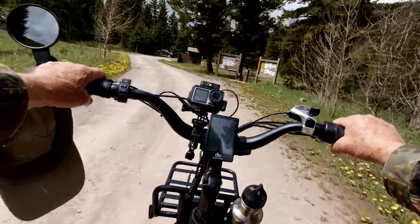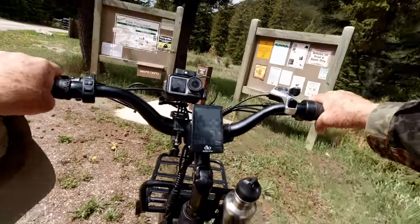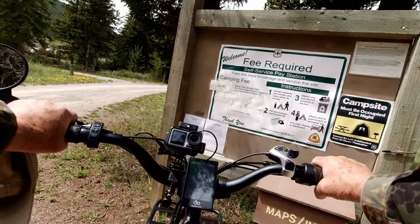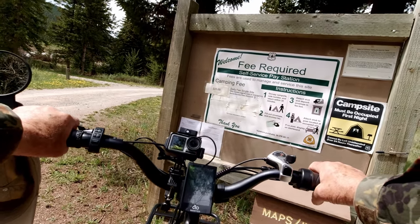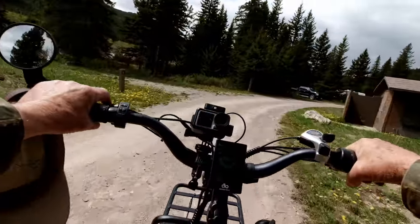This is a pretty place. It opens up on Memorial Day every year. Okay, let's see here. It's $15 a night. And looks like $7.50 with a Golden Age pass. So for us old people, it's $7.50. Yeah, there's campsites open.